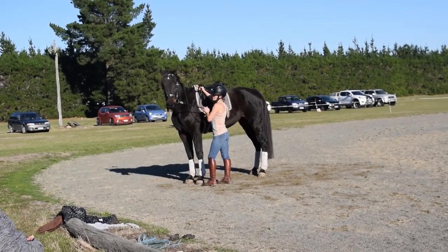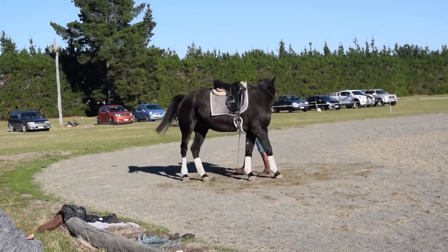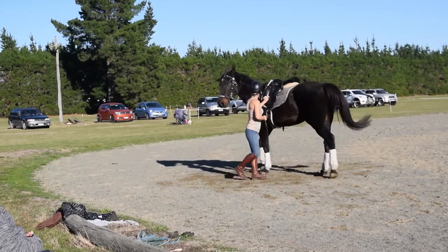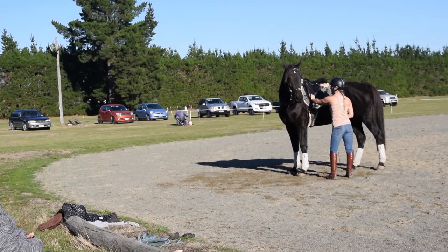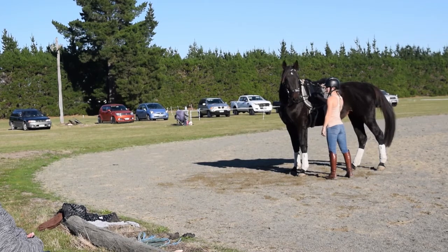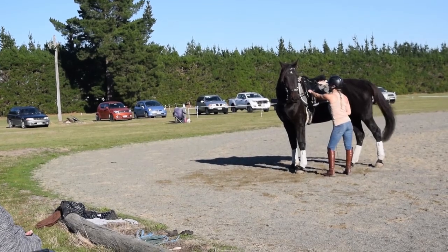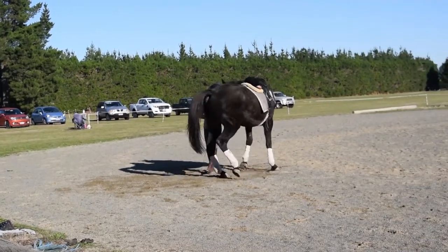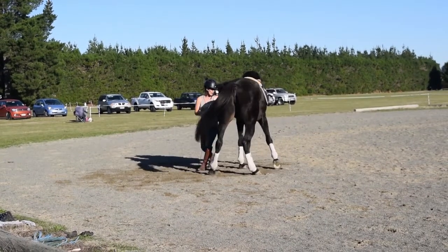Right, so what I'm going to do is I'm just going to ask her to yield to the bit. Right now she's bracing against me. I'm just going to hold it until she gives me softness. I don't mind if they move around at this point because she's just going to work out what I want from her.